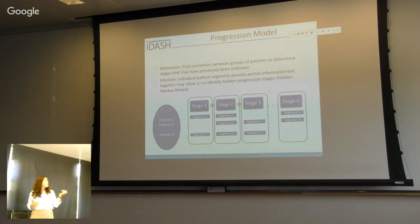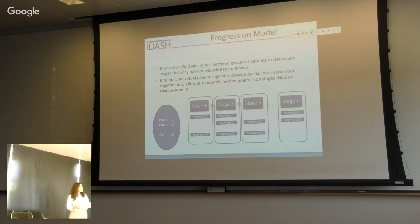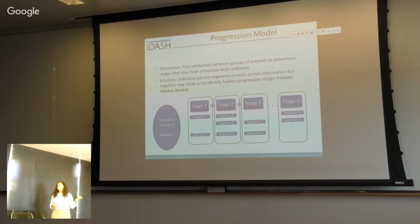And our motivation here is that the similarities between the groups will help us determine these states that might not have been known before. So for example, we can have a cluster of patients, as shown, and maybe a disease that we know has a certain number of stages, or we believe may have a certain number of stages. We could look at the observations we have from patients, line up all the segments based on their similarity, and then determine what these stages actually look like based on what we see in the patient.